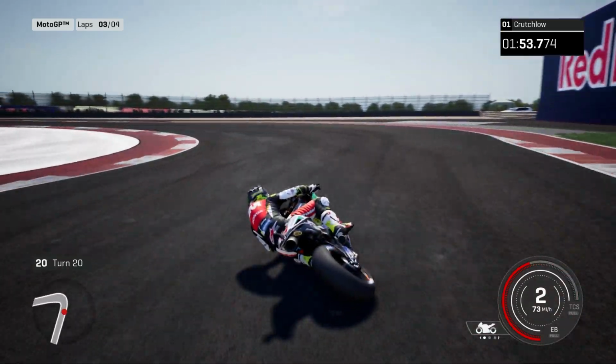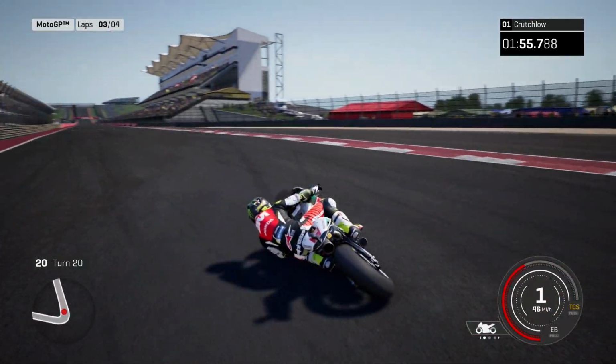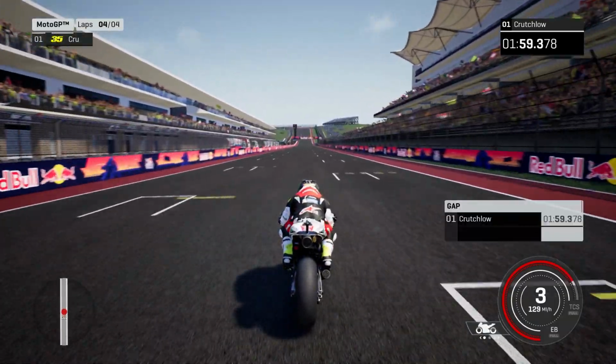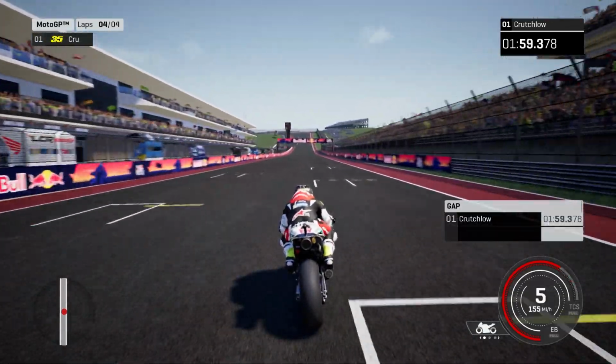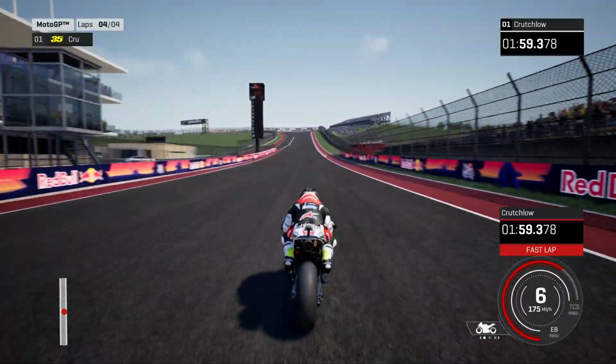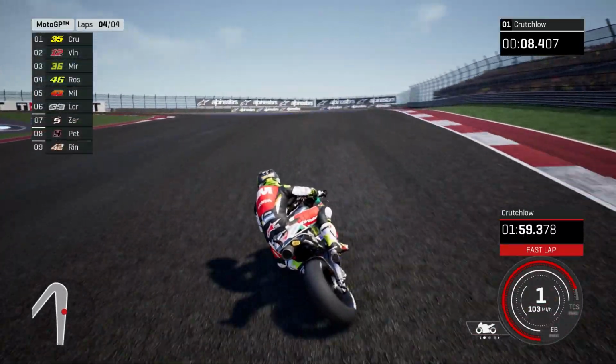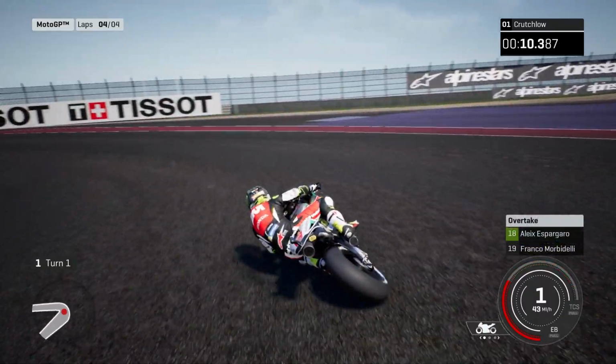Hitting the brakes under the Kenwood sign through turn 20. I think this is the only track with 20 corners. It's got a lot of corners, this one. So 59.3 there on lap 3 of 4. We're on the final lap now. Under the Red Bull sign, we do the fastest lap of the race. So Vinales 2nd, Mir 3rd, Rossi 4th, Miller 5th, Lorenzo 6th, Zarco 7th, Petrucci 8th.